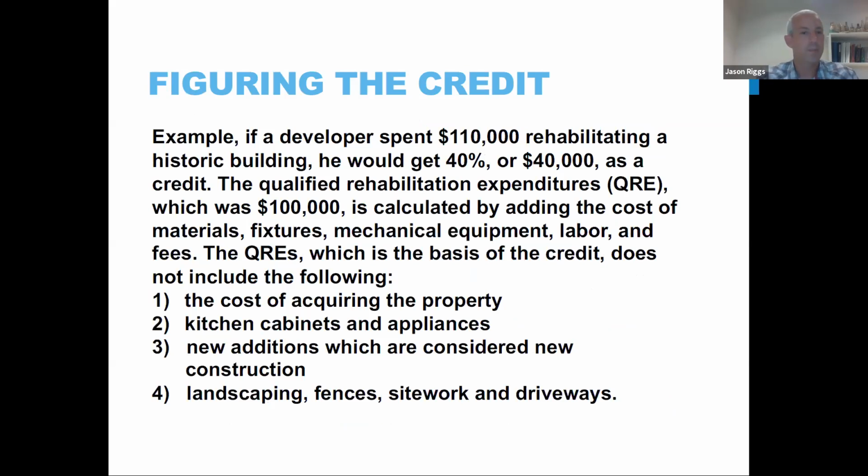How do you figure out the credit? So here's an example to figure out the credit. If a developer has a building and they spend $110,000 rehabilitating it, they would get 40% of their qualified costs, qualified rehabilitation expenditures, QREs. So they spend $110,000, but some costs don't count. Let's say $10,000 is site work, landscaping, and things like that. Those costs don't count. So 100,000 of the costs count, and we would multiply that times the 20% if it's a state or federal project, or the 40% if it's a project that has both. And then we would receive a $40,000 tax credit, 20,000 state, 20,000 federal.